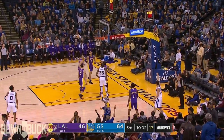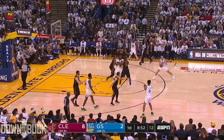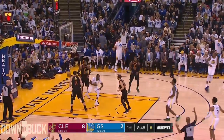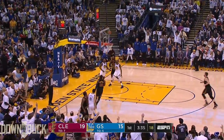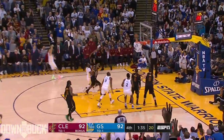Thompson catch and shoot. Money. And the lead. Klay corner three. Yes. Finally. We mount to the victory. Klay Thompson backs up. Knocks down the three. Going to Thompson. Wide open for three. Cuts it out. Thompson for three. Back to Thompson. Three-pointer. Bang!